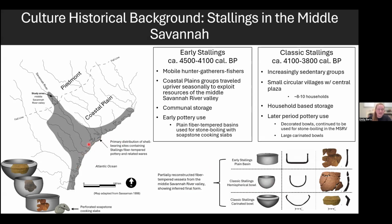But interestingly, and tied to the specific cuisine and cultural use of the Middle Savannah River Valley, no pottery from this time period in this region has any evidence of soot, which is a telltale sign that those pots were used directly over fire. So here we see a shift in lifeways, a shift in technologies, but a traditional use of pottery using these soapstone cooking slabs. And coincidentally, soapstone really outcrops along this fall line. So right here in the middle Savannah River Valley in the lower Piedmont is where this raw material comes from. So it seems like folks in this area are really tied to this and tied to these traditional cuisine values.